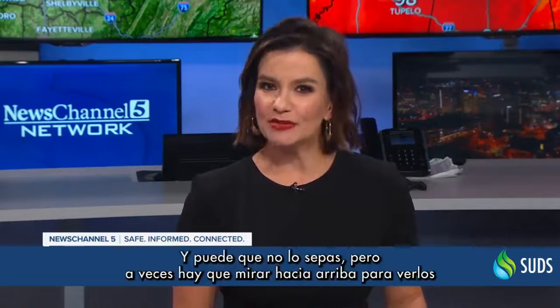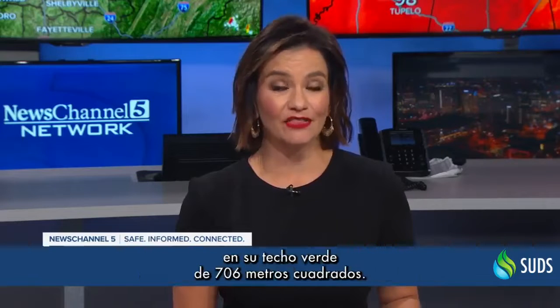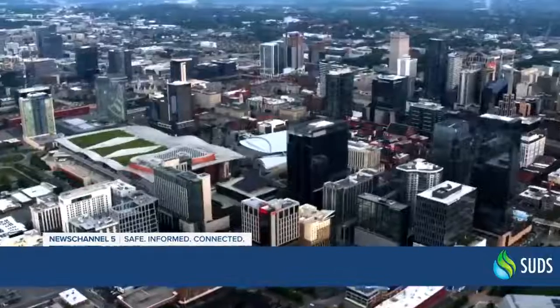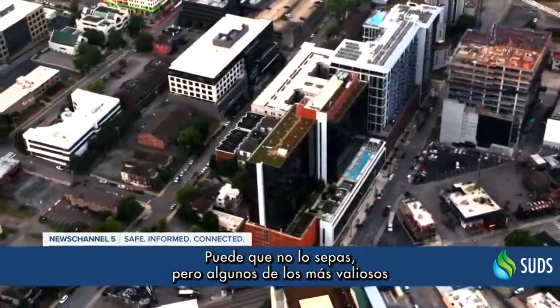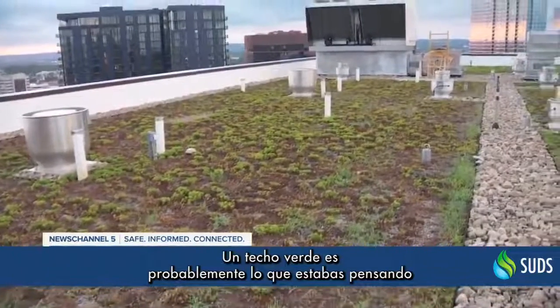And you may not know this, but sometimes you have to look up to see them. I got to spend an evening at the Connect Apartments in Midtown on their 7,600 square foot green roof. You may not know it, but some of the most valuable green spaces in downtown Nashville are actually above your head. A green roof is probably what you guessed.